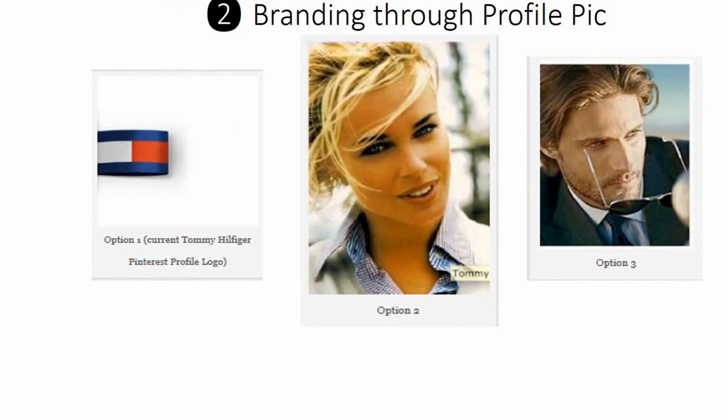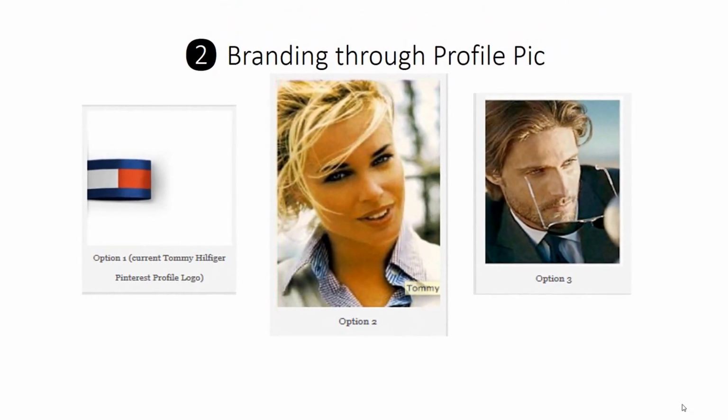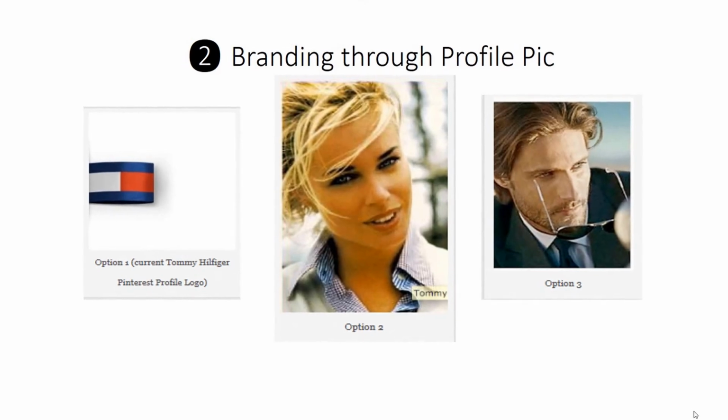I would have combined these together, but the first one is they could just do the logo. Well, people know looking at that it's Tommy Hilfiger. They know that. Option 2, they've got the female wearing clothes with Tommy on it, and just a gentleman on the right. Now, for me, I would have chosen to do the logo on top of a picture of someone wearing Tommy Hilfiger clothes. But again, option 1 or 2 is probably better than option 3. Option 3 looks to me like they're selling sunglasses and it wouldn't even tie into Tommy Hilfiger. So you just want to take a look at your profile and make sure it's representing your brand or your products exactly the way you want it to.